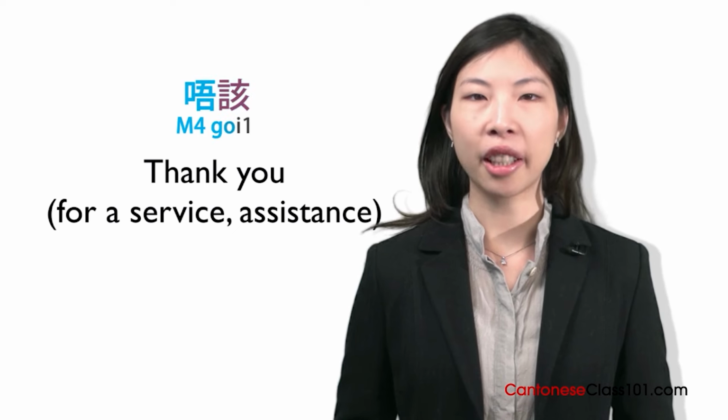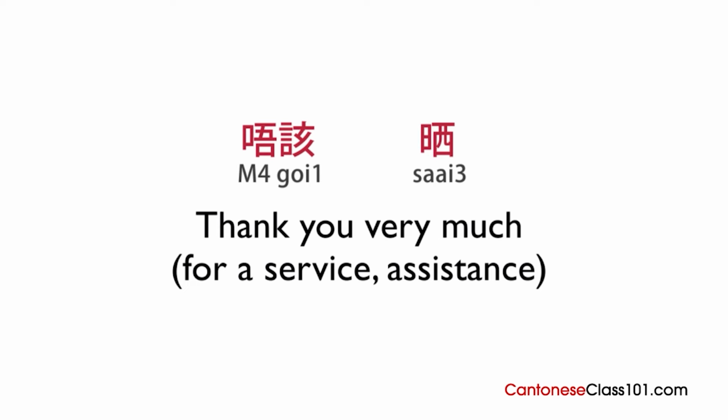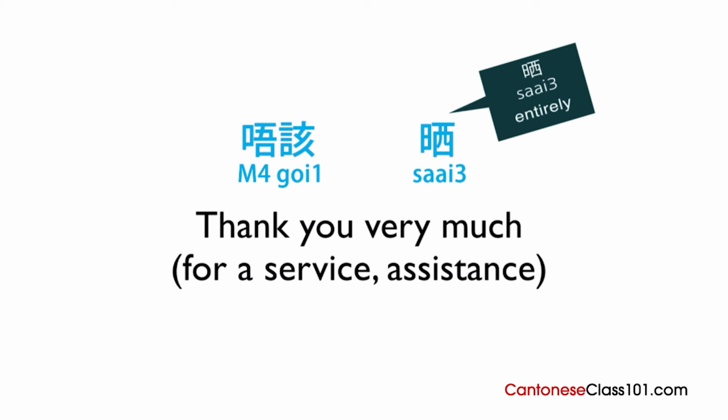There are basically two different ways to thank someone. When thanking someone for a service or assistance, we say 唔该, 唔该. 唔该 means thank you. When saying thank you very much, you just need to add 晒, 唔该晒. 晒 means entirely, so 唔该晒 is like saying thank you very much.